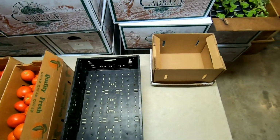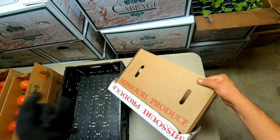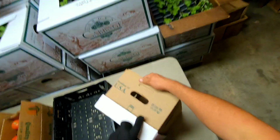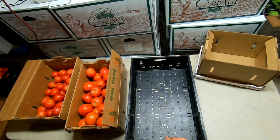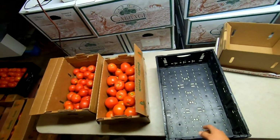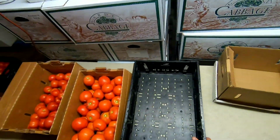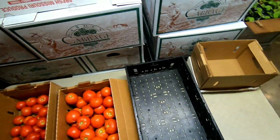So our setup over here is we got these Missouri produce boxes, because Missouri has the best produce in the United States. We have these half bushel boxes here, 25 pounds give or take. And then we put all of our number ones in these boxes because there's plenty of airflow through these, and we got a crazy deal. I'm gonna explain that story maybe a different time, how we got all these boxes. We got 250 boxes for $100, so you can't beat that deal.